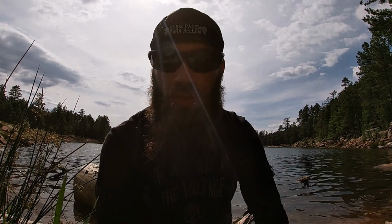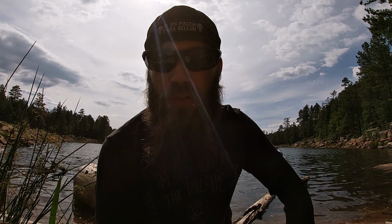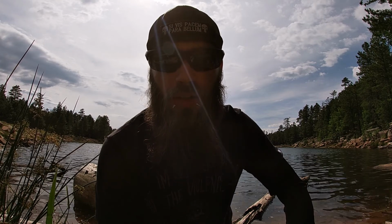Hey everybody, sorry about the noise. It's a little crowded here at the lake today. I'm at Woods Canyon Lake off the Mogollon Rim near Payson, Arizona.